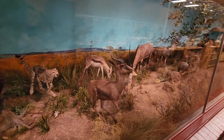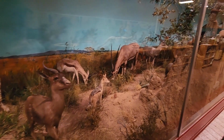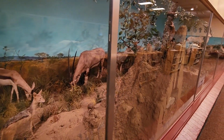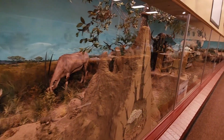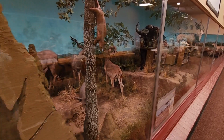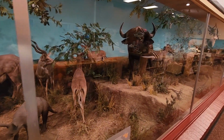I would say some of the best taxidermy is done right here at this museum. And from what I remember a long time ago is that a lot of museums send their animals here to be done and then ship back to that museum. So, the water buffalo there.